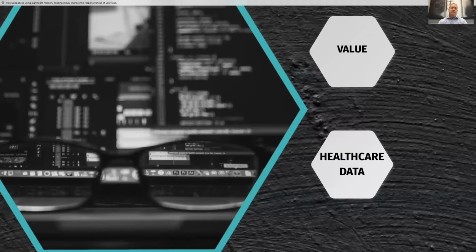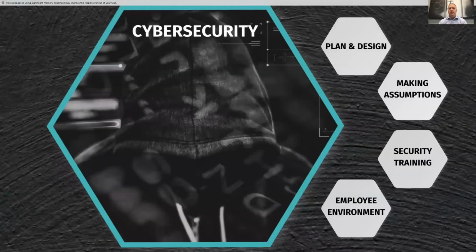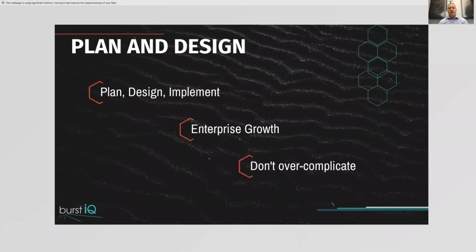So now we're going to get into my recommendations and some of the trials and tribulations, as Frank said, over the past 20 years of going into organizations. A lot of the red flags are issues that we come across when doing security assessments or implementation. The first one we're going to talk about is the plan and design. This is one of the biggest issues we see, and probably one of the number one issues we see.